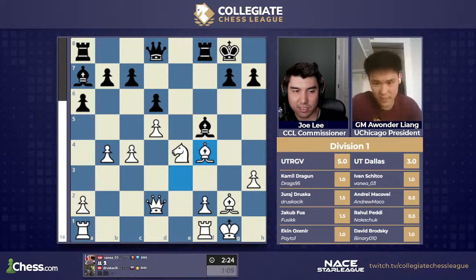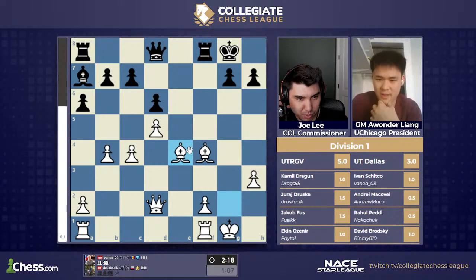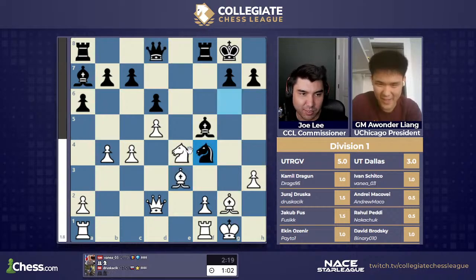Whoa, wait, there's some tactics here. With Bishop E4, Bishop E4, and Queen H4, it seems like there's some counterplay. Wow. So taking advantage of the two bishops lined up like that, huh? That's very interesting. Somehow this definitely should not have worked. Where did white go wrong here?